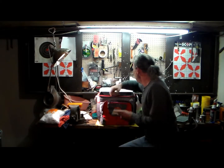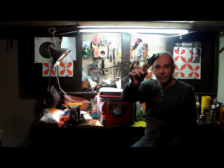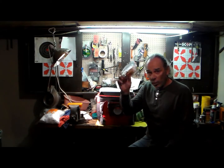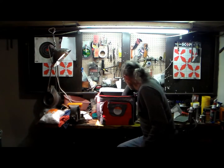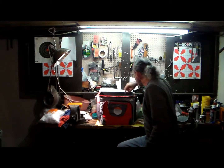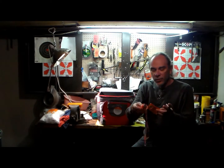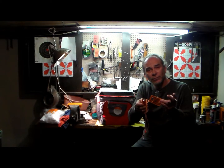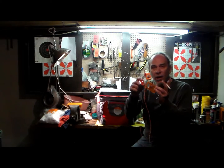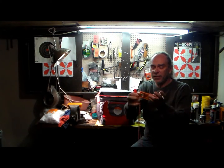We have a couple of glow sticks, light. We have hand warmers, emergency flares. We have 2 kind of like survival tools, a whistle with a compass and a striker on it. I don't know if you can hear that rattle. There's some stick matches, waterproof stick matches in there.